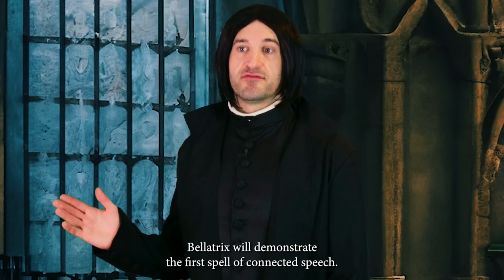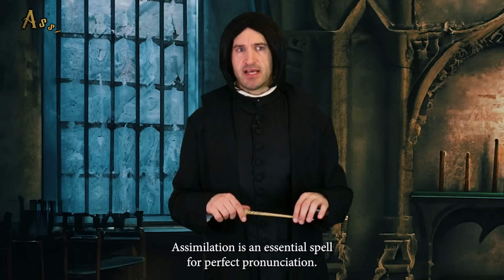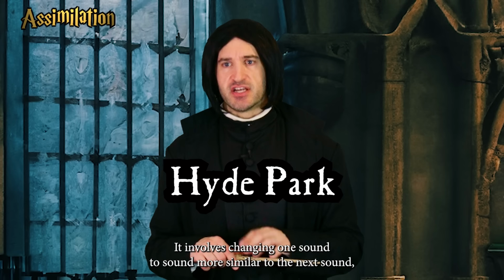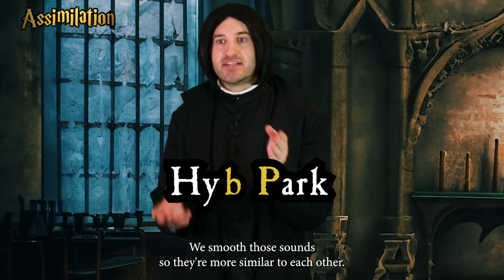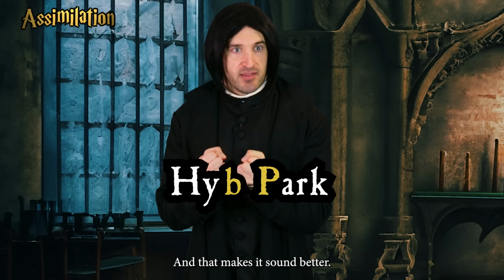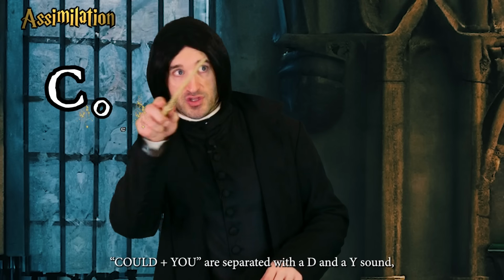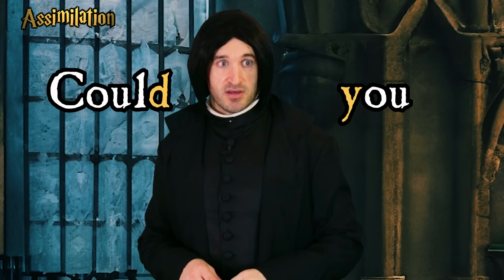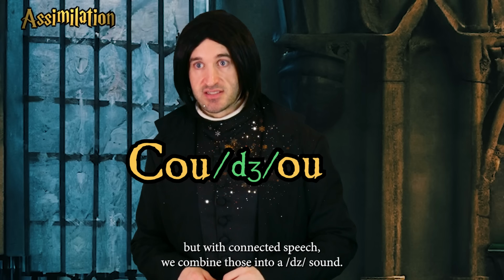Bella will demonstrate the first spell of connected speech. Assimilation is an essential spell for perfect pronunciation. It involves changing one sound to sound more similar to the next sound. We smooth those sounds so they're more similar to each other. That makes it sound better. For example, the words "could you" are separated with a d and a y sound. But with connected speech, we combine those into a j sound.